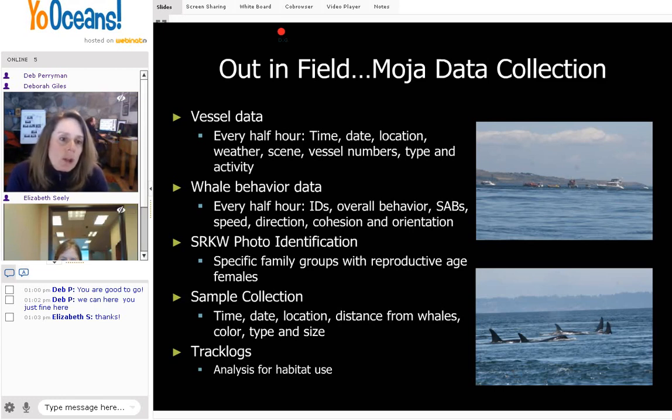So we on Moja have developed a series of data sheets that Liz has now made into a way to take that data in electronic form, which has made it a lot more time efficient and more fun to take the data. So when we're out there, every half an hour, we collect information on the number of vessels that are present, the time of day, where we're located. The GPS unit that Liz has programmed automatically locks in the date, time, and latitude, longitude.